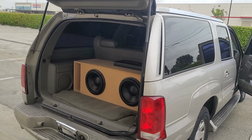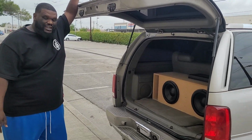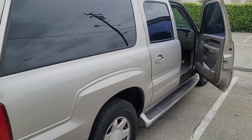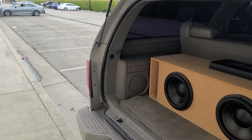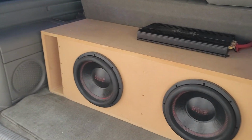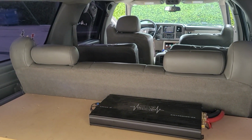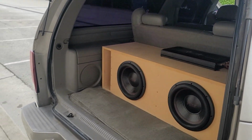Show me his. What year is your truck? 05 Escalade ESV Platinum Edition. 2005 Cadillac Escalade ESV Platinum. And see, we have a little system right here behind your third row seats. Yes, sir. Why don't you go ahead and tell us what you have?